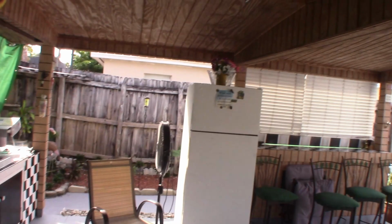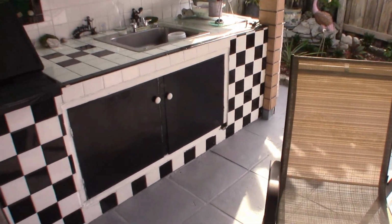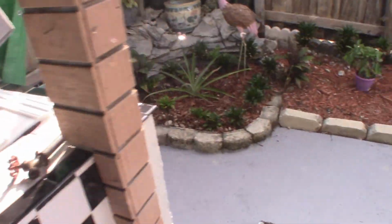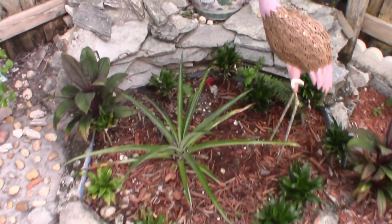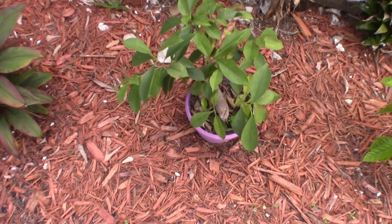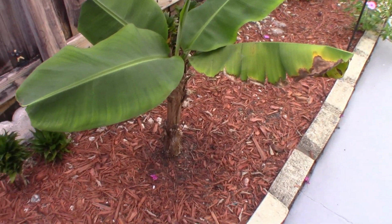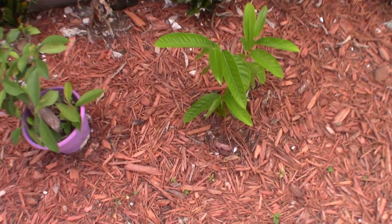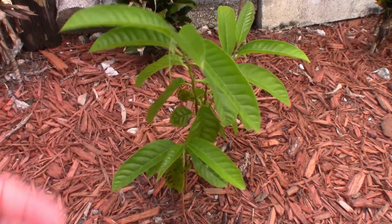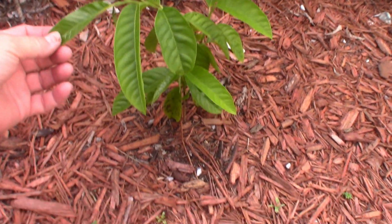Oh, this is the outdoor cooking area here. It's really nice. Very pretty. And then, oh, we have our friend right here. Hey, Mishu. And then here we got some more pineapples. And we have another little, I think this is a lemon tree right here. We got a banana tree. And we have a custard apple or sugar apple, one of the unknown ones, not sure.